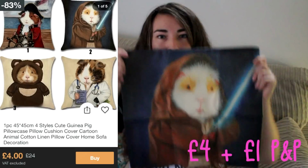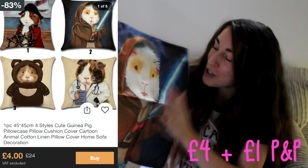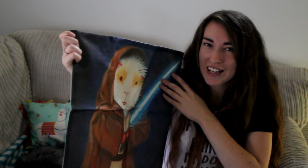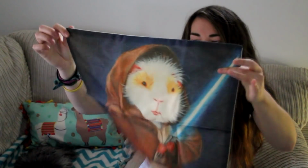I forgot I ordered this. Some more plastic. How cute is this? They had quite a few different options of guinea pigs. I think they had like an Admiral guinea pig, and I've seen these in oil paintings. Honestly, I think this design is ripped off from an artist, but it's so cute. So it is a guinea pig with a lightsaber, and I think it's a pretty standard size cushion cover.